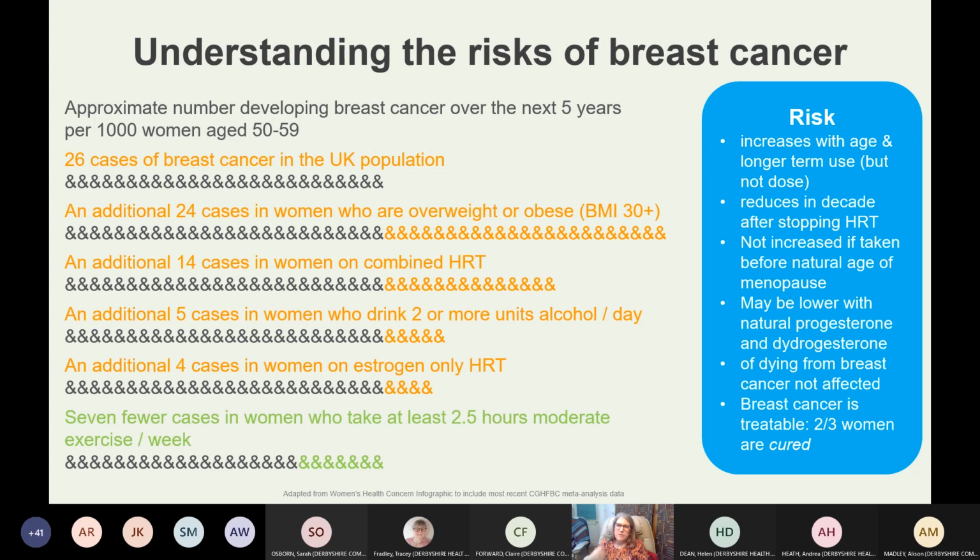So the risk of breast cancer does increase with age and longer term use of HRT, but the dose of HRT doesn't make any difference. After you stop HRT, the risk of breast cancer does go down over the next decade. And in women who are taking HRT below the age of the natural age of the menopause, which is 51, then you don't need to worry about the risk of breast cancer because it's not increased. You start counting from taking HRT at age 50, 51.